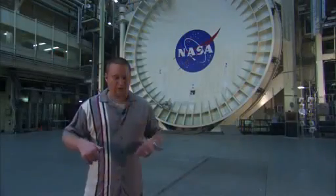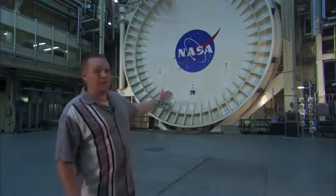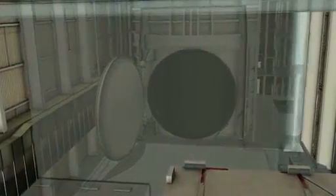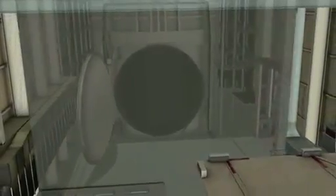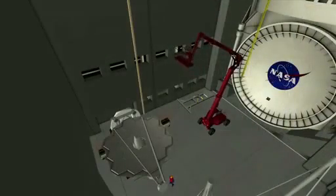Actually, right where I'm standing right now, several feet back and all the way to the chamber and all the way to both sides of the high bay, we're going to be installing a very large clean room that will allow engineers and technicians to work on the satellite as they're prepping it to go into the chamber.